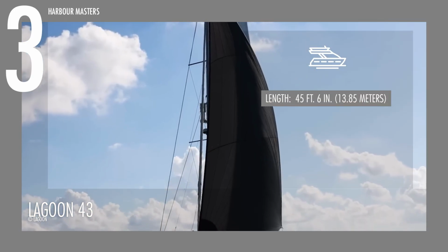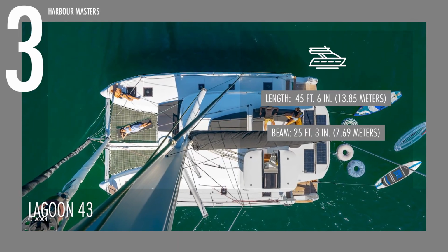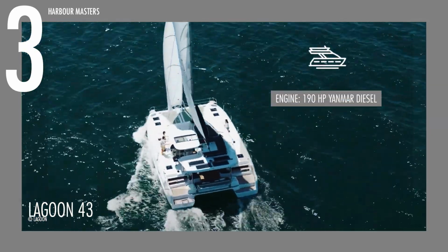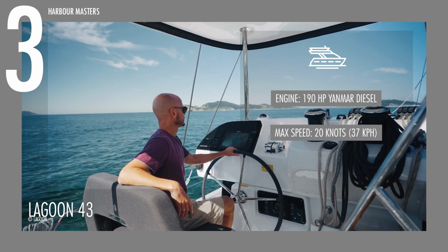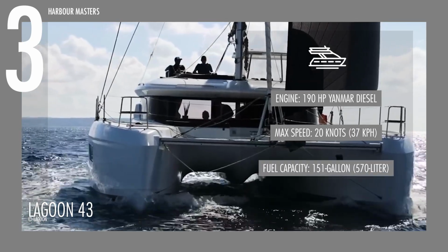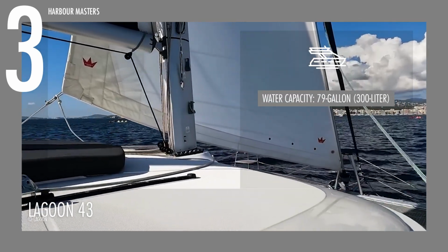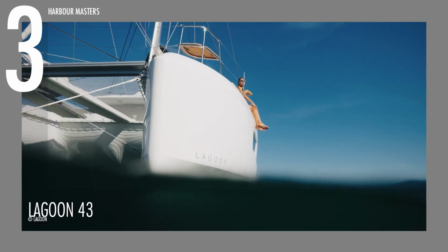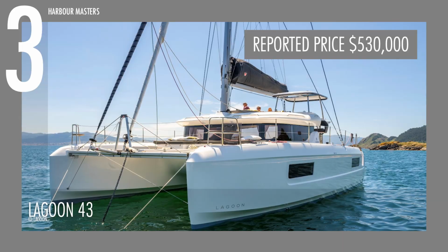Measuring 45 feet 6 inches or 13.85 meters, with a beam of 25 feet 3 inches or 7.69 meters, the Lagoon 43 delivers both stability and efficiency. Its twin 190 HP Yanmar diesel engines push it to a top speed of 20 knots, or 37 kilometers per hour, while its 151-gallon or 570-liter fuel capacity and 79-gallon or 300-liter water capacity make it ideal for extended cruising. The Lagoon 43 exemplifies many of the features that we look for in a mid-range catamaran. This masterpiece could be yours for a base price of $530,000 US.